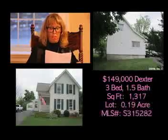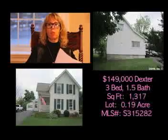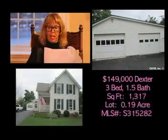The garage had a man cave in the second stall, 2 blocks to the river. Drop your kayak in and go kayaking.